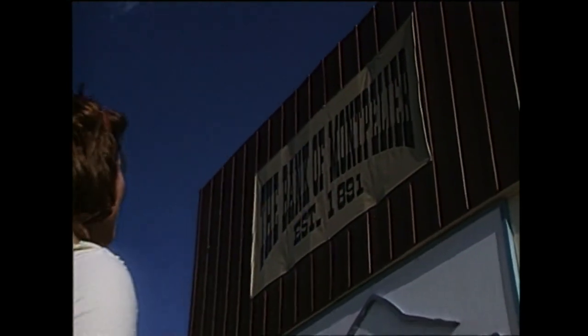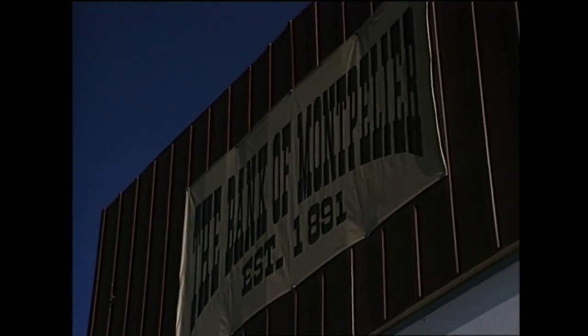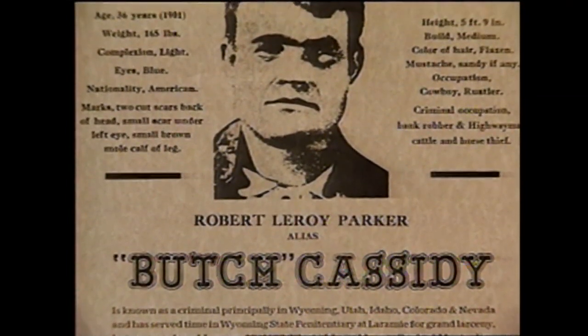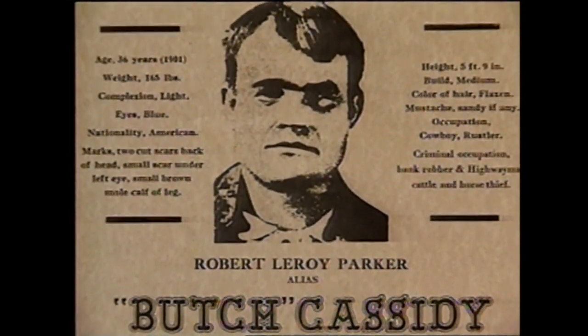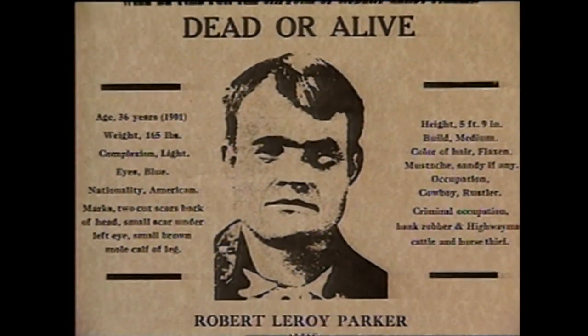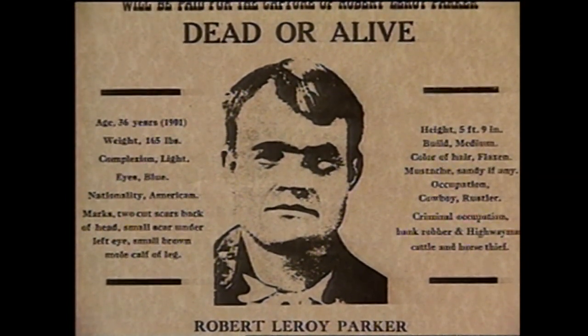It was an average August day until a notorious group of outlaws rode up and robbed the Bank of Montpelier. Butch Cassidy and his wild bunch got off with more than $16,000 in cash. A Montpelier deputy borrowed a bicycle and chased the group out of town, but Cassidy never was caught.